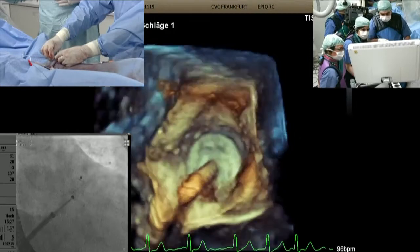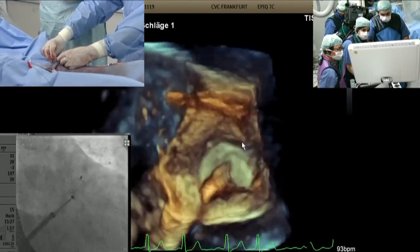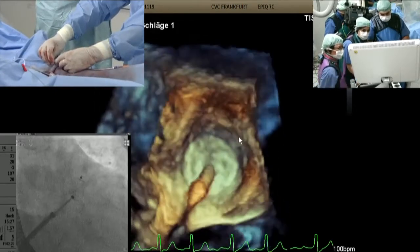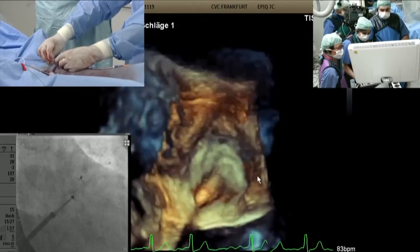Still isn't making much difference, I'm afraid. Can you see what I'm talking about here? This looks like it's 2 or 3 millimeters in width with a tiny flow, and then you see all this. You see that actually in its long axis, it's a lot more that's uncovered.